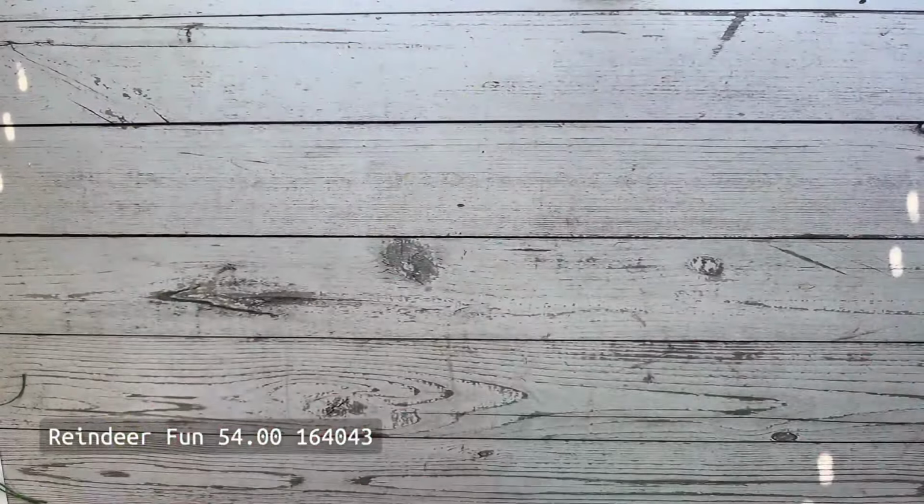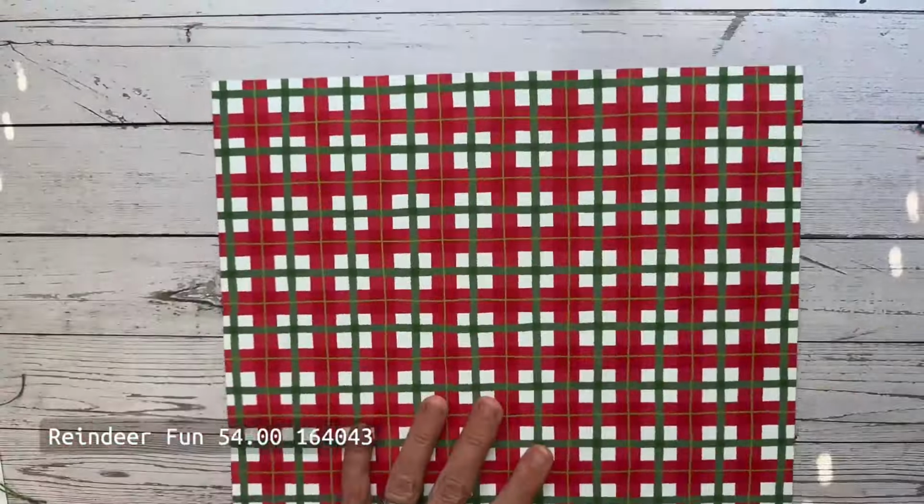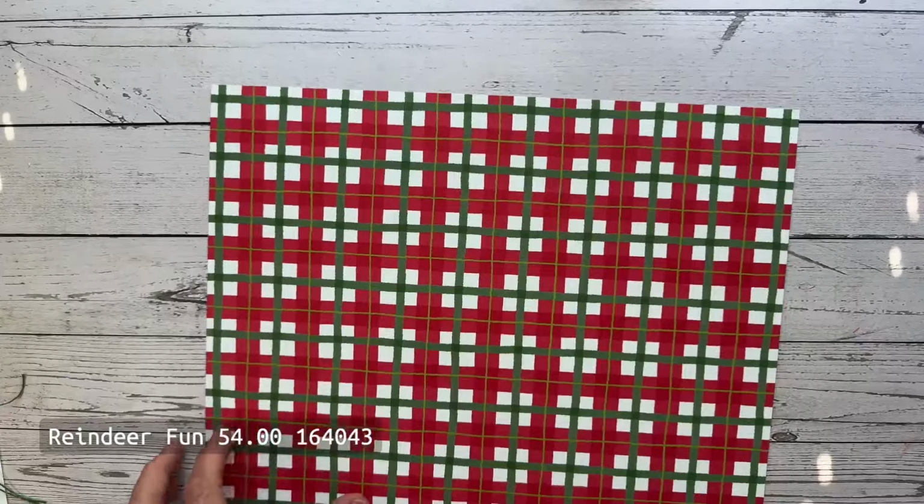So that's the paper we're gonna use, and today I'm gonna actually use this pattern. I love this green pattern.